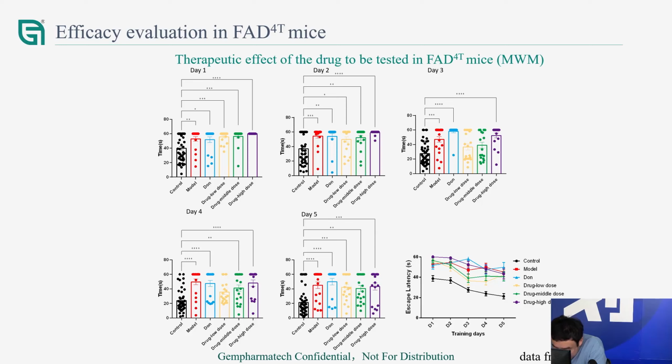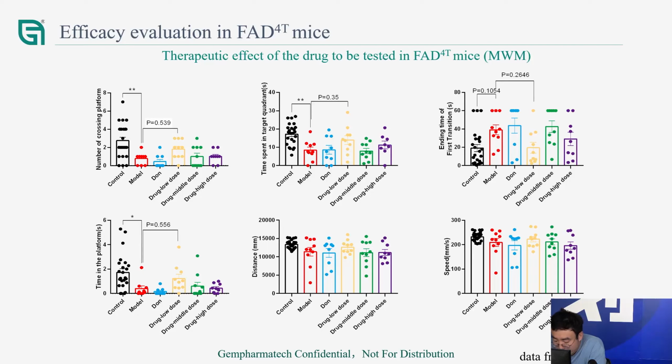So as we can see, during the training, our FAD4T mice needed more time to find the platform and had significant defects in spatial learning compared with wild-type mice, and the treatment of low dose of drugs could rescue these defects. And the results of the probe test further confirmed this. The number of platform crossings was first significantly decreased in our FAD4T mice compared with wild type, and then it was rescued by the treatment of low dose drug, which is consistent with the learning sessions. And the time spent in the target quadrant showed similar results.